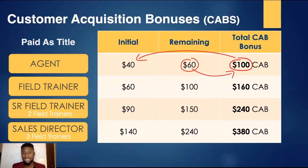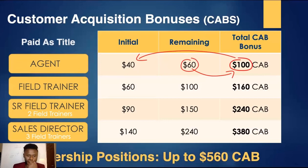So per month as a sales director, if you get to that level in the company, you could make the $4,200 by helping five people bring their own three agents. Plus, remember when you brought the five agents times $380, that gave you $1,900. Plus the $1,900, you make a total of $6,100 as a sales director in the company. So the company pays a lot of money. Let's move forward now.